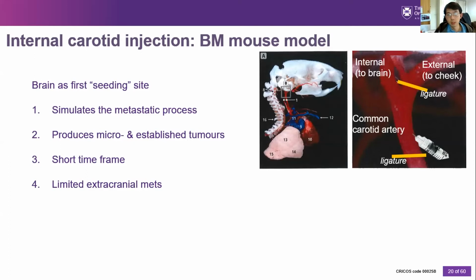And what we found is that it produces both micro, which is very small, and also very large tumors in the brain. And it does so within a relatively short time frame, like 2 to 3 weeks. And it generated quite limited extracranial mets, which is tumor elsewhere in the body. So this model creates a brain-only metastasis.